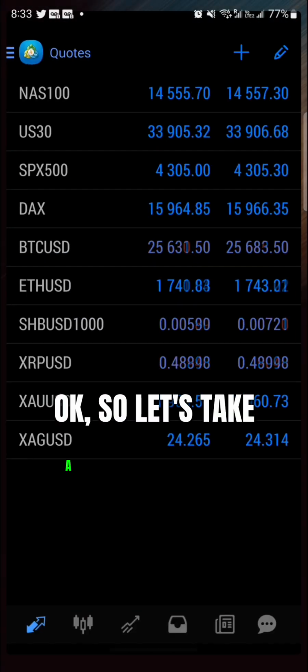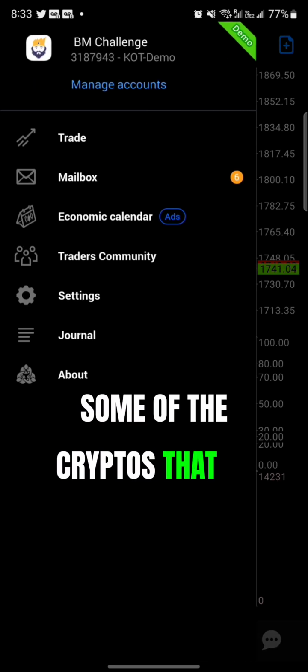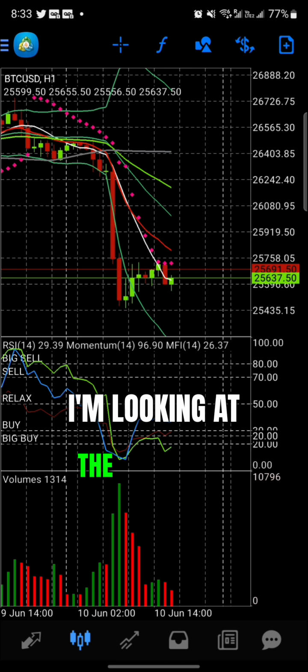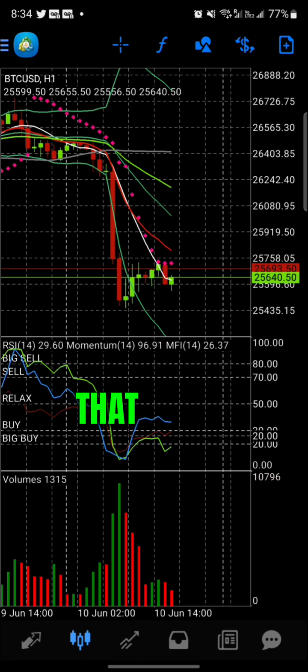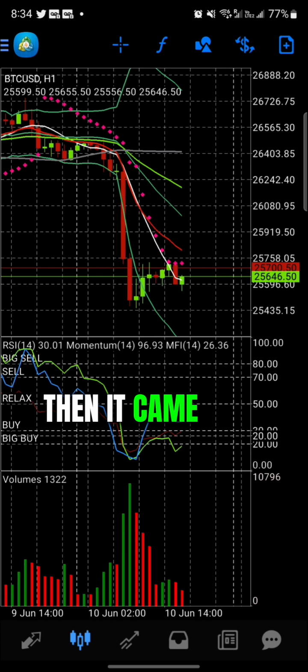Okay, so let's take a quick look at some of the cryptos that we trade. I'm going to go ahead and go to, first of all, Bitcoin. On the 1 hour chart, it's back down around $25,637. It had wicked down, as you see here. If you look at where that red big candlestick comes down and you see a short little wick, it came down to $25,435. Then it came back up.